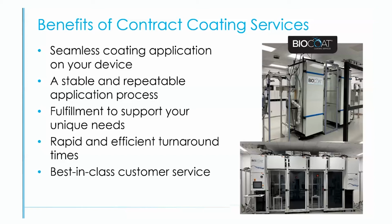We have rapid and efficient turnaround times, which we know is important because of your burn rates and the things that you're looking to do, and getting those products back to you, final packaging and sterilization, so that you can then commercialize them. And as I mentioned before, but I'll mention it again, we offer best-in-class customer service, where you have a one-on-one relationship with an internal engineer and a team that can help you through the process, making sure your devices are coated to the highest quality standard.